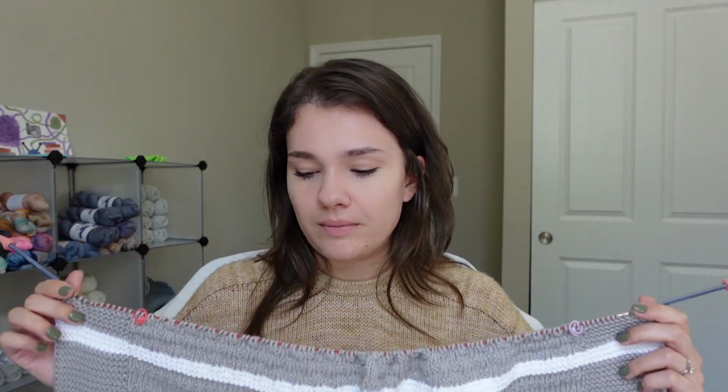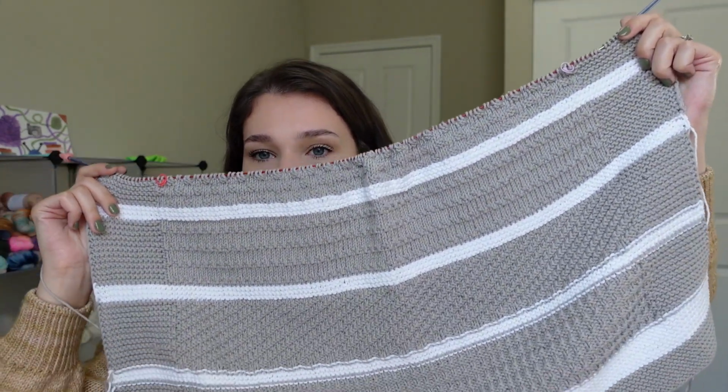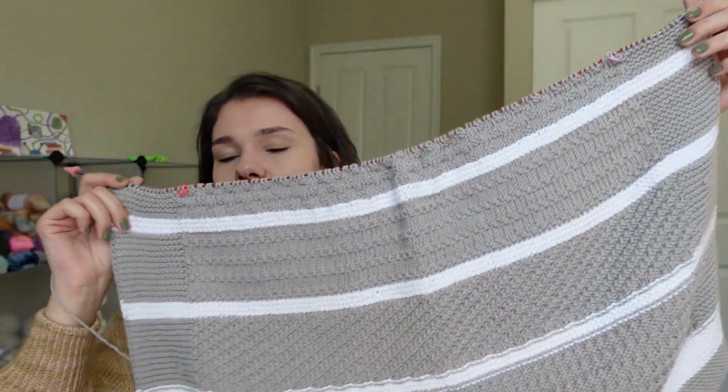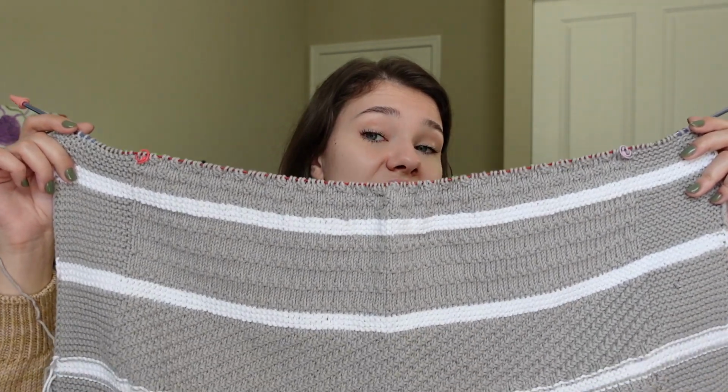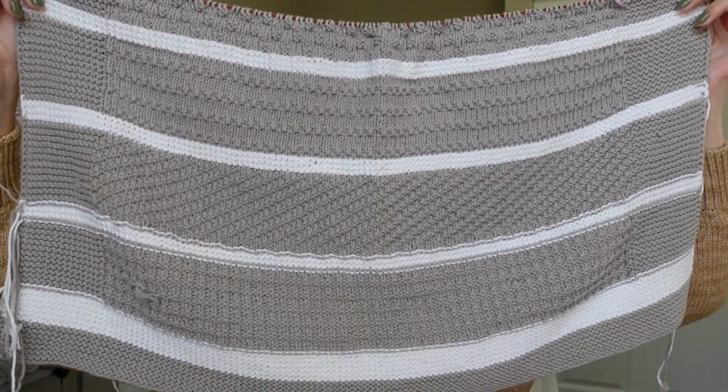So here it is. I'm trying to see which end is up, oh, it would be this way. This is knit on 4.5mm needles, and Drops Paris in the gray and white colorways. I think I've gotten a lot done since we last spoke, so that's nice. I'm really having fun with the patterns. I definitely want to get this done before my sister-in-law's baby shower, but I think I'll be able to.